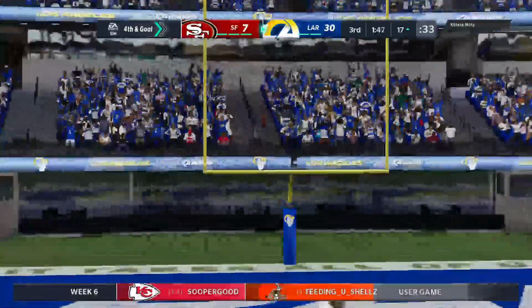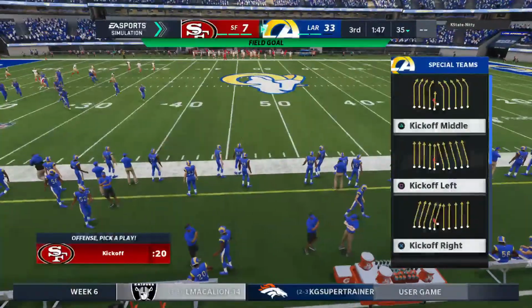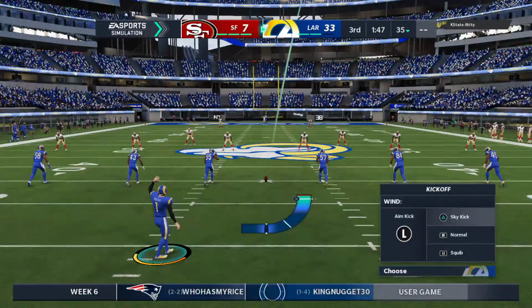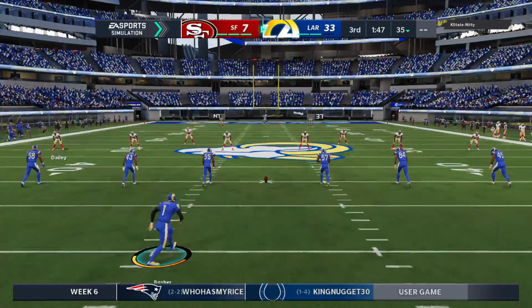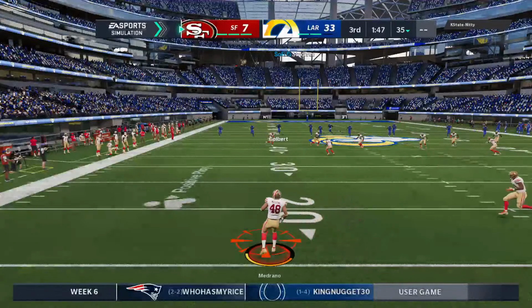And this one is right through. And it will make the lead now 26. So making 4 out of 4 now in the field goal department, and he's able to extend their lead. When drives have bogged down, he's been an automatic out there. So nice to have a kicker you can count on to put points on the board.